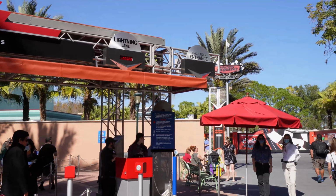It's a must-do. This is a ripper, not for the faint of heart. You have to be 48 inches to ride this thing. So take that into account when you're bringing your party. Here it is right here. So if you're not that tall, you ain't going.